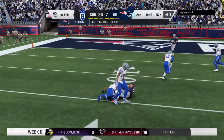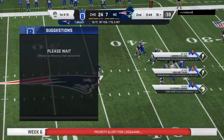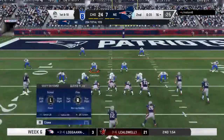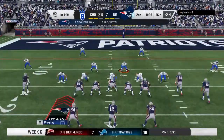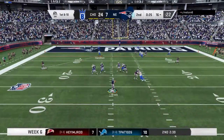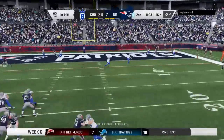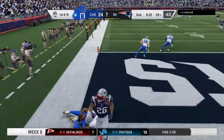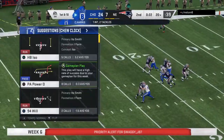Throwing left side, it's complete. And inside the 20 before he's brought down. 18 big yards on that one, and a New England 1st down. Brady now closing in on a 200-yard first half through the air. It's 1st and 10. And it'll be intercepted. Good positioning, and it's picked off.